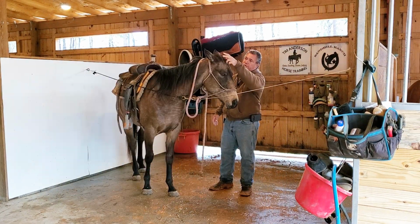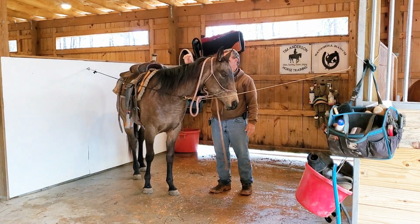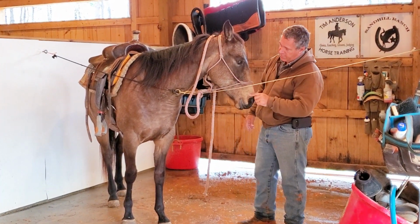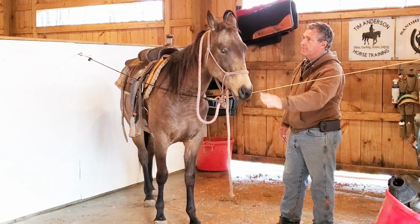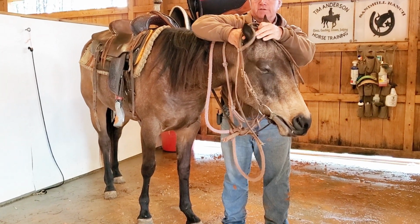Tell me what color you think she's going to be. She's kind of an odd color. She does have a black mane and tail and black points. Really an odd color on her face. So let me know in the comments, what color do you think she is? Definitely a unique color. All right, let's walk out to the arena.